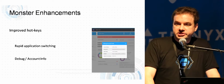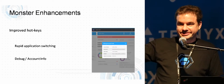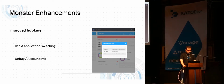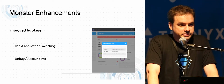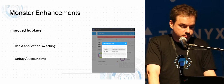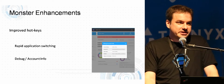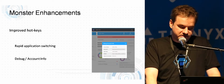I'm not sure how many of you know that there are hotkeys in Monster UI? Show of hands. Oh, man. One of the things you might have noticed is when I was switching between the applications, I actually wasn't using the mouse. For instance, if I wanted to switch to Smart PBX, I can do so right from my keyboard. There are a number of shortcuts and hotkeys, and applications can add them as well, that let you jump around very easily. As administrators, I highly recommend you check that out, because it makes navigating the UI very quick and very efficient.